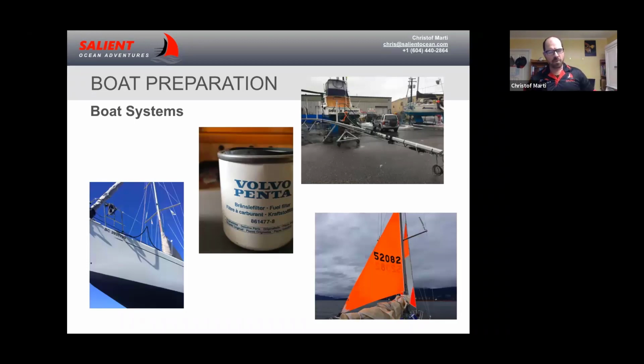Now, I'm going to move a little more specific to systems. One of the things I like to do is look at my boat and try to divide it into different systems. You can think about yourself a bit: what sort of systems do you think you have on a boat? One, obviously, is a hull. We got a hull that needs to be watertight and structurally sound. We got an engine we need for propulsion.